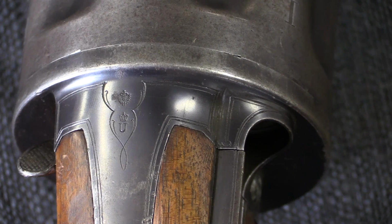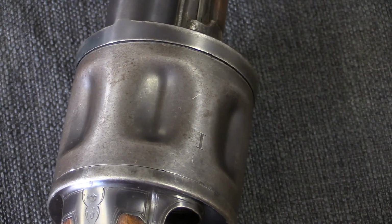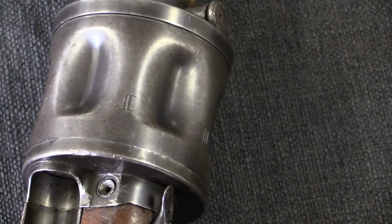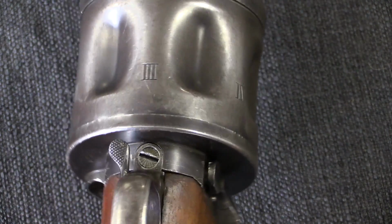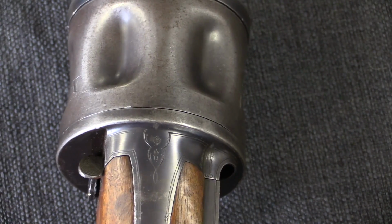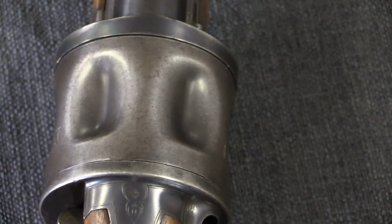We have a German crown over U proof mark here on the rear tang. And then the other really cool set of markings are here on the cylinder. Each of the chambers is actually numbered in Roman numerals 1 through 5. And then there is one blank, which is actually a plugged space for a chamber.